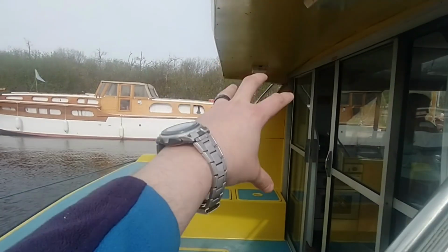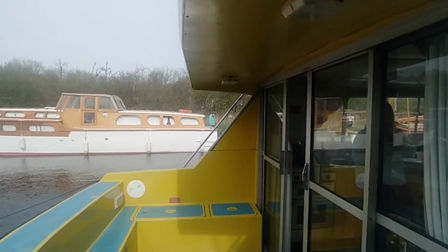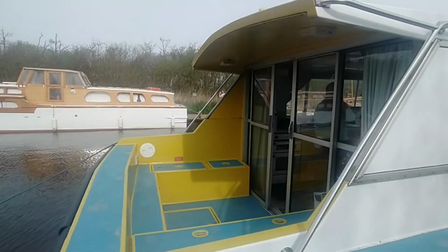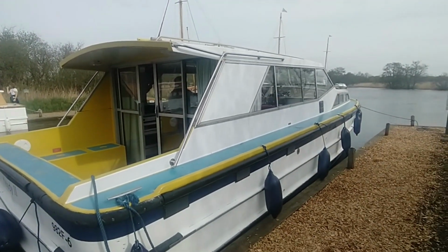We were hidden here last night, not a single breeze. It was so calm and lovely. And when we've had the rain, I've been able to stand out here. There's 2 external lights. It's just an amazing place to be. So again, I really cannot speak highly enough of this boat.